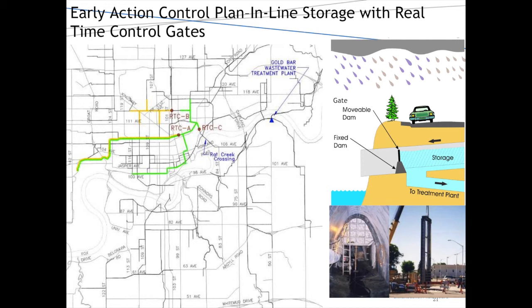It works this way: these automatic gates, if the downstream sewer system has capacity available, the gate opens and allows flows to go downstream and be treated at the Goldbar wastewater treatment plant. But if the downstream system has no capacity available, the gate automatically closes and creates storage upstream. Right now we have 3 real-time control gates. We call them A, B, C, but they are actually RTC 4, 6, and 3; we use A, B, C so that we don't confuse you. RTC A was constructed in 2002, RTC B in 2004, and RTC C is under construction and will be finished at the end of this year.